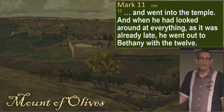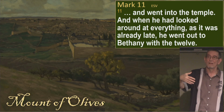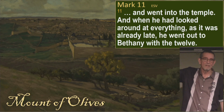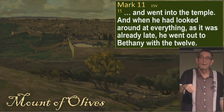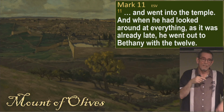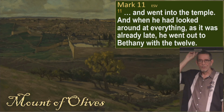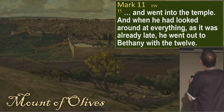Jesus comes in to great accolades as he's very visibly seen on the face of the Mount of Olives, visibly seen by all of Jerusalem, to great exaltation on people's parts. He goes all the way into the temple, looks around. It's late in the day, turns around, goes back to the small village at the top of the other side of the Mount of Olives, and that's it. That's what happened. So let's take a look more closely at this.